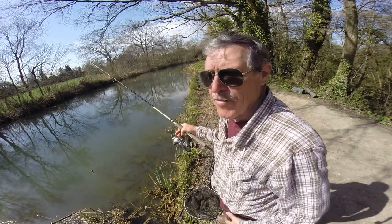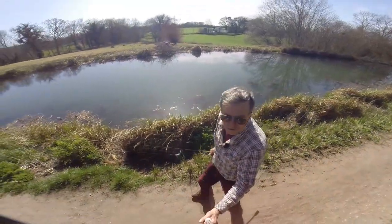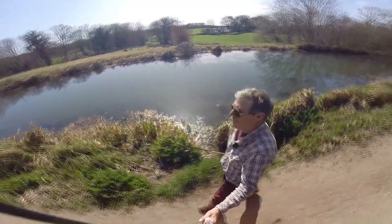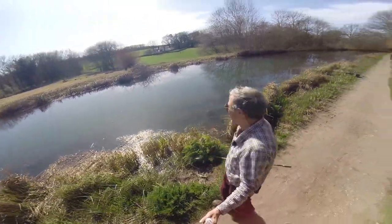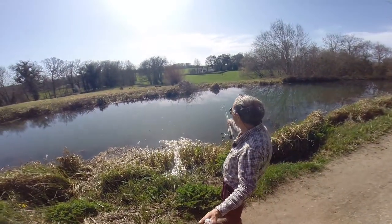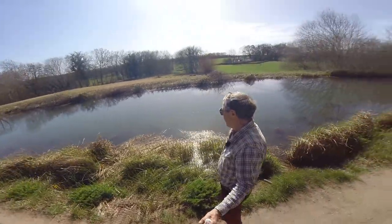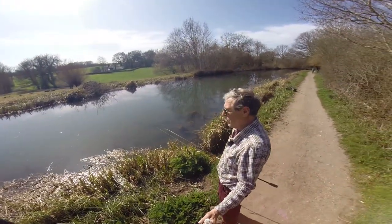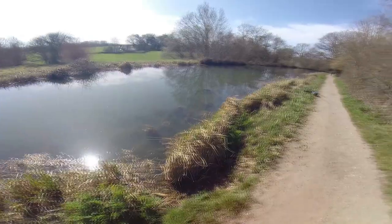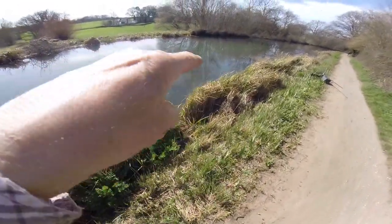Right, a few more casts, have a move, and then I'll pack up totally. Well, as you can imagine, I haven't caught anything yet. I've given it a good 20 minutes. Lovely views here. Look at that, views across there. Wouldn't be bad living there, would it? But you can see what happens is, I thought it would be clear, which it sort of is. But the boats aren't clearing the weed out. So it is weedy, especially in the margins just along there.